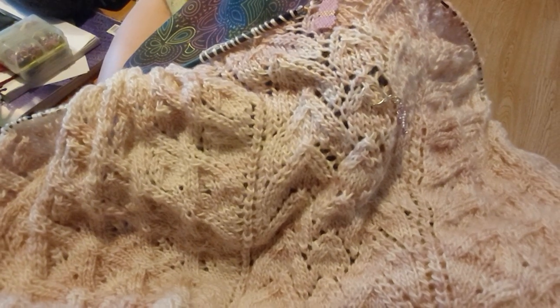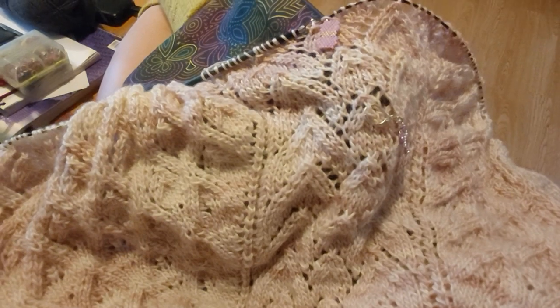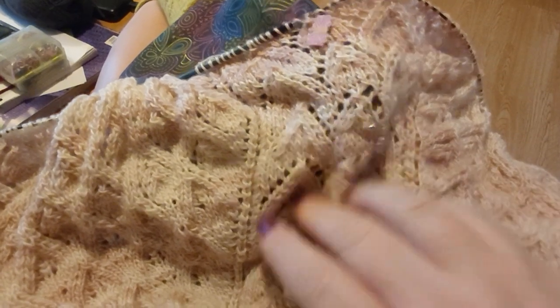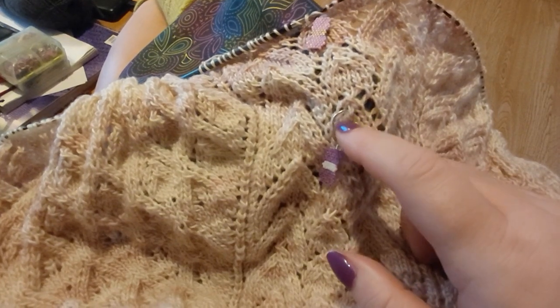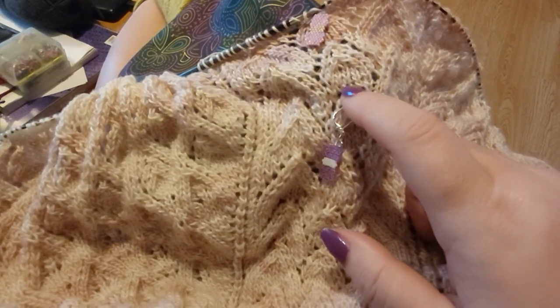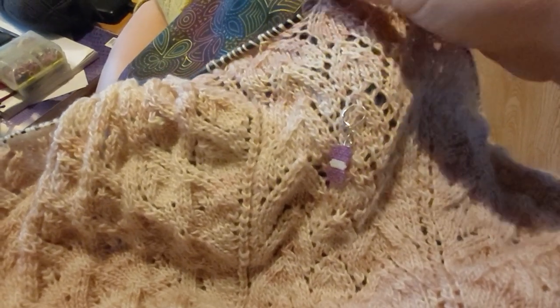Apologies for the bad light. It is Saturday morning, 7 o'clock. Just gotten out of bed and picked up my knitting. That's where I started the weekend on Thursday evening. I was back there yesterday morning, so I've done that much in 24 hours.